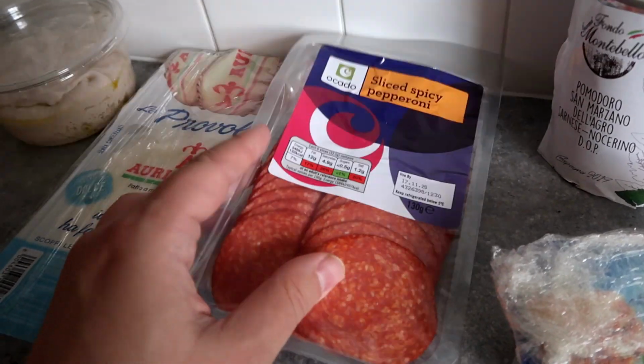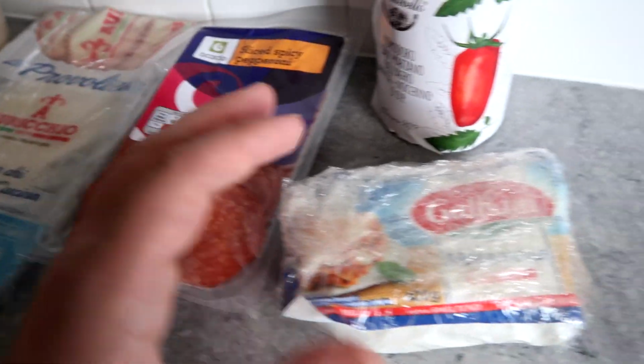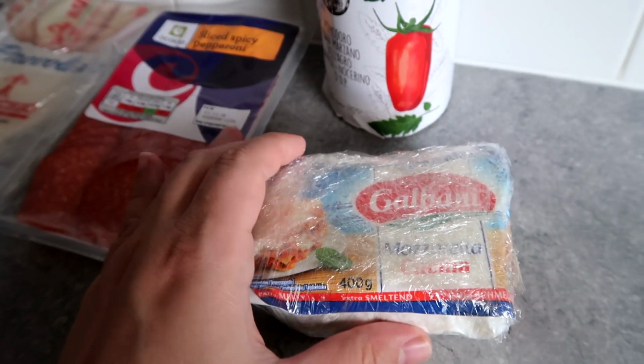We've got pepperoni as well. It's a little big for pizza, but I'm going to cut it into strips and do something a little bit different this time around. Galbani, this is the low moisture mozzarella. You can get it from a few places, but it's crucial and good that you can get it from Ocado.